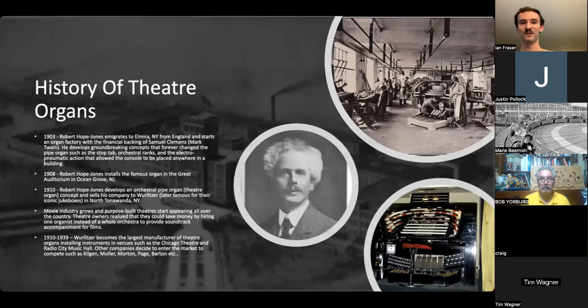From 1910 to 1939, Wurlitzer became the largest manufacturer of theater organs, installing instruments in venues such as the Chicago Theater and Radio City Music Hall. There were other companies as well that started entering the market to compete, such as Kilgen, Moeller, Morton, Page, Barton, et cetera, and overseas in Europe and the UK as well, with brands such as Compton, Christie, and Standart, and Welty, and so on. So we're going to go to the next slide.